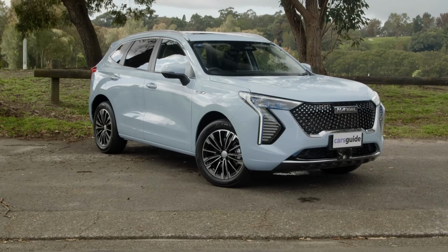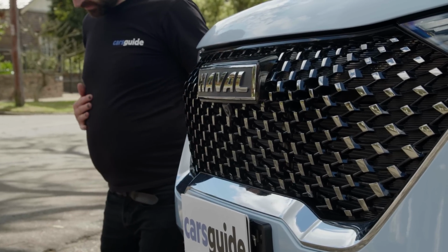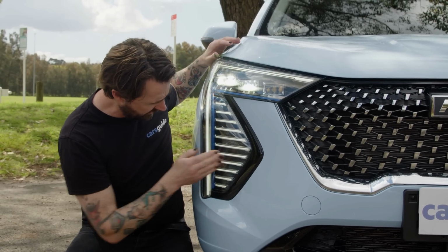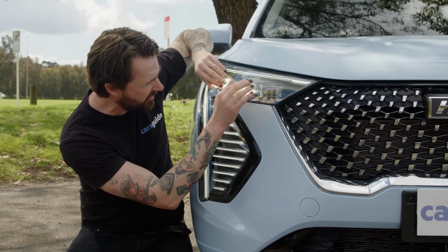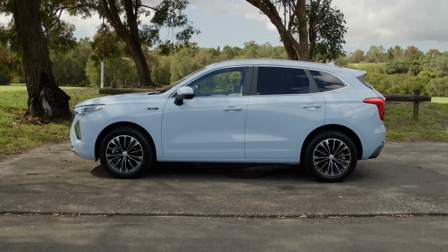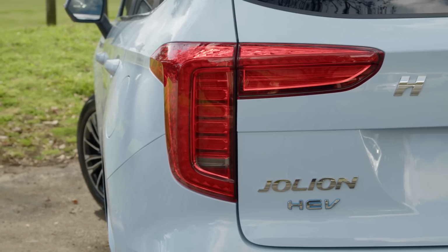The Jolion Hybrid looks stunning. I like its glitzy grille, which bulges beautifully, just like mine. I like the LED headlights and daytime running lights with that blue element, which tells the world that this is the hybrid one. There's the prestigious profile, and the rear, with its tough rooftop spoiler and interesting taillights.